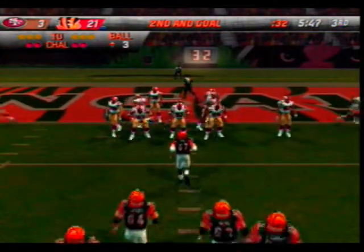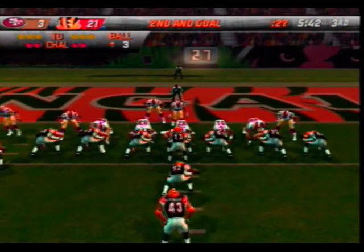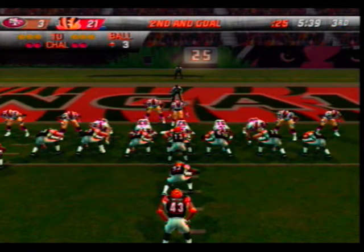It's second and goal at the 3-yard line. It's on. Get it up. Let's go now. Let's go. It's showtime, baby.